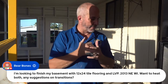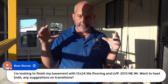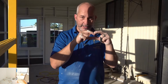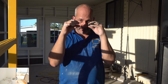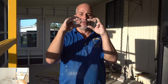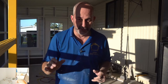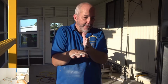Yeah. Here's what I would do if I was you. I would get the Ditra heat system and go electric. Under the tile area, I would use the regular Ditra heat. And under the vinyl area, I would use the Ditra heat XL. By the time you're done adding tile and a little bit of vinyl, you're going to find they're almost exactly the same height. The transition is going to be nominal, to the point where you can actually do the vinyl first and then the tile.